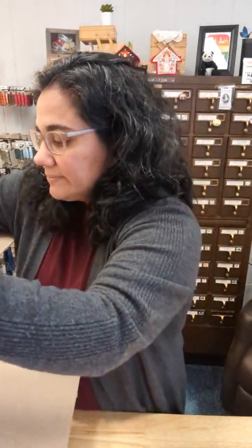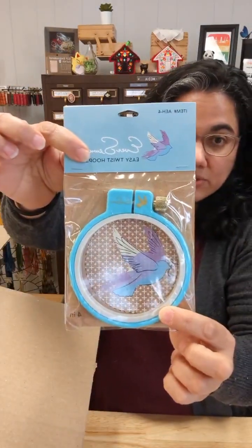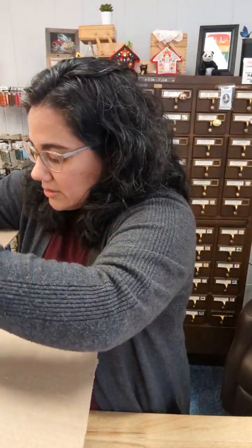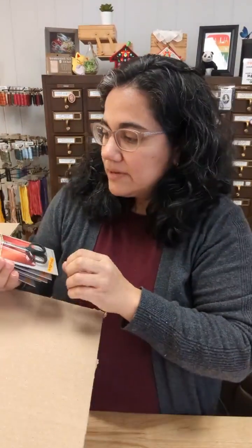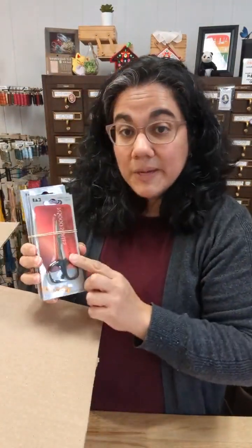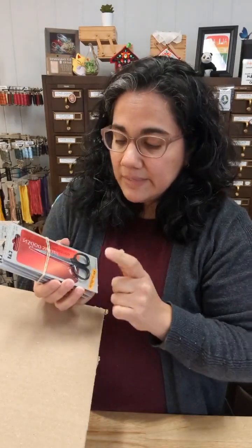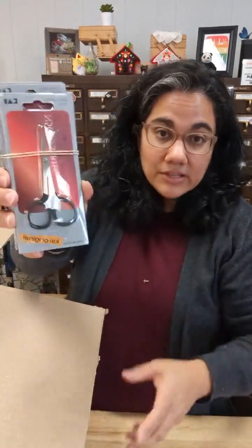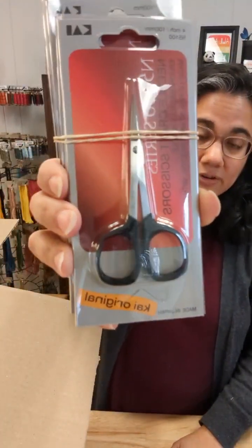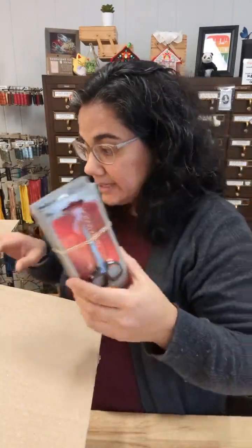What's in here? Here we've got some of the Eversewn 4-inch hoops, which I'm sure you've heard me talk about many, many times. I love those Eversewn hoops. We've got some of the Kai embroidery scissors. Kai scissors are made in Japan. They are super sharp. If you're looking for a good quality scissor that's going to last you a really long time, the Kai scissors are great. They're not super fancy. If you're looking for cute, I've got plenty of cute, but if you're looking for something that's really sturdy, functional, and is going to last a really long time, Kai is a really nice brand to look into.